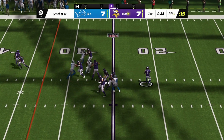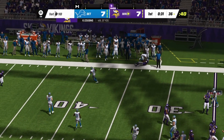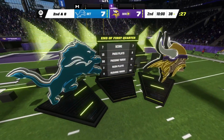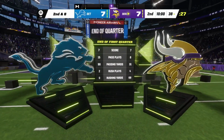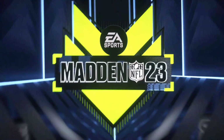Off the play fake, Cousins. That's complete to K.J. Osborne. These two teams all tied after one. Second quarter now from Minnesota.